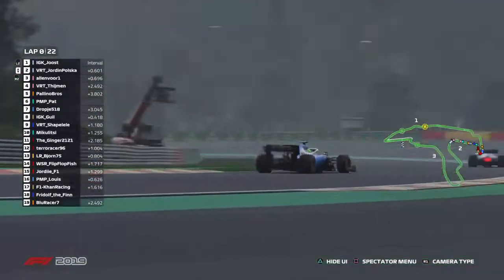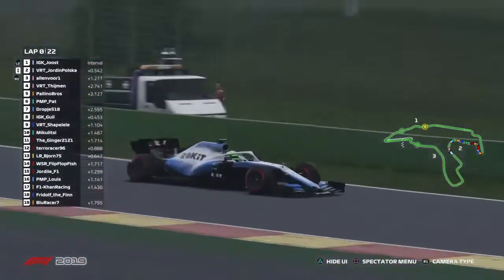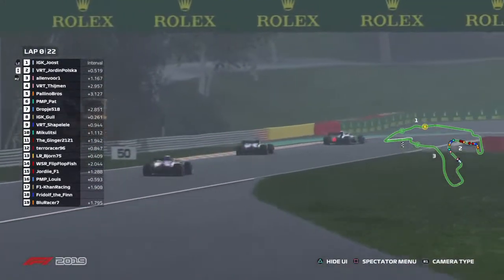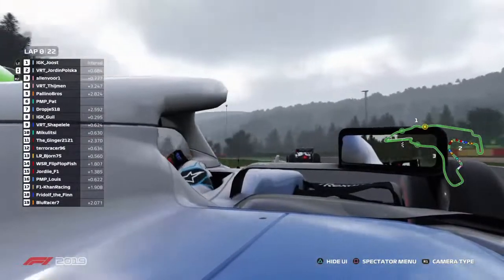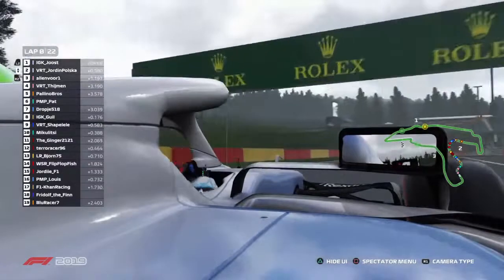Pole position is on the right hand side of the grid, so he's going to have to hold the inside line, is Joost, into turn number 1. Hopefully everyone can keep their noses out of trouble and keep it safe and clean.